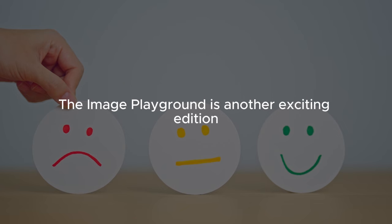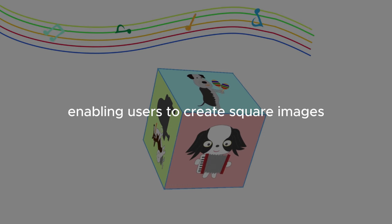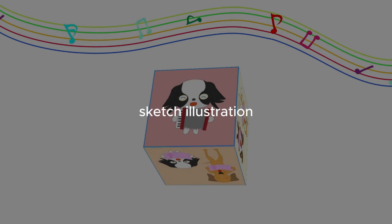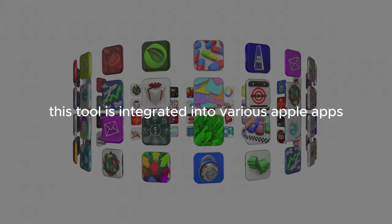The Image Playground is another exciting addition, enabling users to create square images with prompts in 3 different styles: sketch, illustration, and animation. This tool is integrated into various Apple apps and also exists as a standalone app.